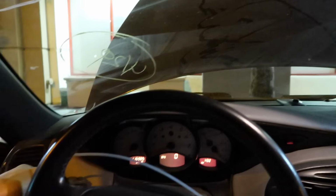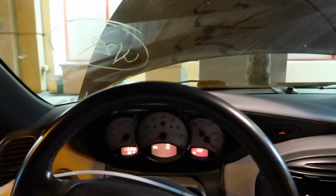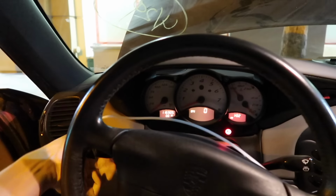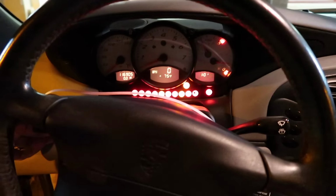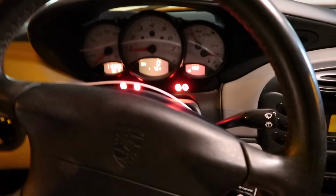Well guys, 3 hours later, we're back at AutoZone. The battery did not take a charge, unfortunately, so it was a bad battery. No problem, I got a new one for only $69, and now we're gonna give it a test for the first time. Will she start? 3, 2, 1. Yep, fires right up.